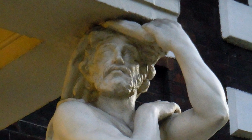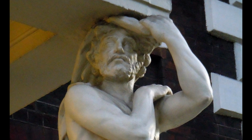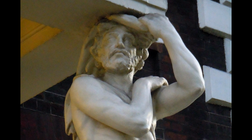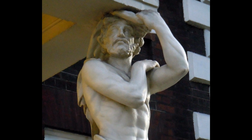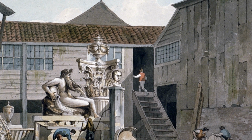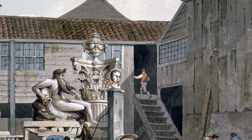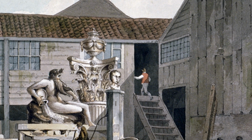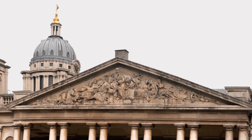Mrs. Coade employed the best sculptors of the day to produce the models for her wares. The light buff-coloured results looked just like natural stone and were both cheaper to produce and more durable. All the great architects of the day sought out Mrs. Coade's manufactory in Lambeth and used her products in their buildings. Today, Coadestone still adorns many of Britain's finest buildings, towns and landscapes.